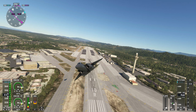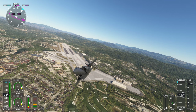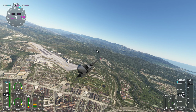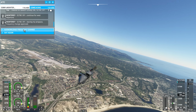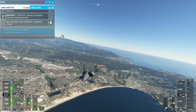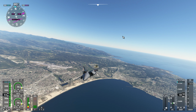Climbing out from Monterey. 527 BC, Tree 901, continue for west departure. And we need to head just... 527 BC, Tree 901, leaving my airspace frequency change approved. We have to go north, and we're coming around to north. We'll just watch the Monterey Peninsula disappear. It won't disappear. We don't need that.